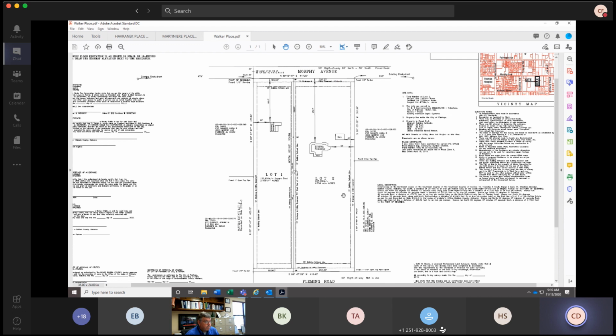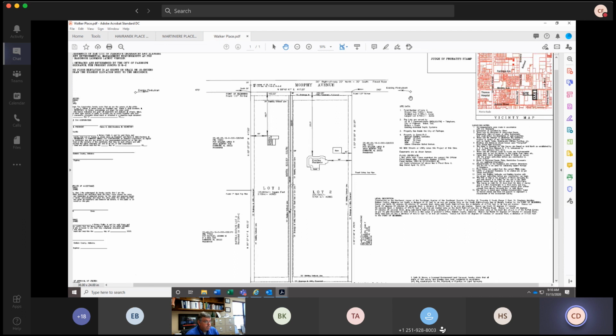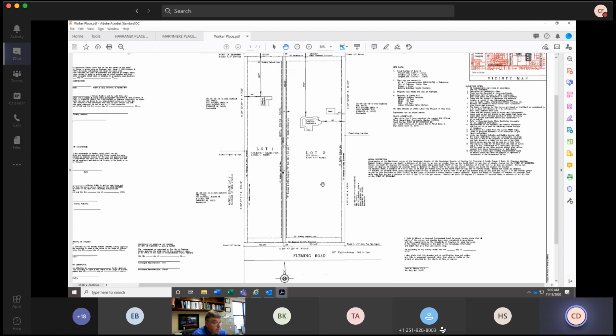The plat does depict two fire hydrants. One fire hydrant appears to be within 450 feet of the proposed lot two, which is existing here. But please verify that lot one will also be serviced by a hydrant that is within 450 feet as well. If the applicant cannot provide the previous information, a waiver request will be required and a letter from the fire authority will be required. Please revise plat to place a note stating future development of lot one may require a wetland delineation.